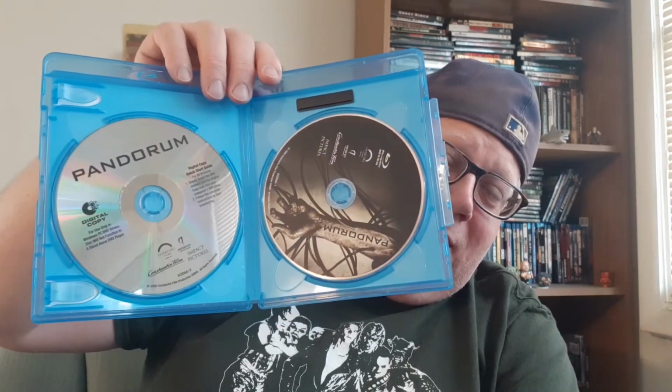Now I've seen this movie before, even though it doesn't look like it by me struggling with pronouncing the title of the film. Pandorum. Pandorum. Oh my gosh. See, this is what happens when you get old. Pandorum. So anyways, guys, this movie is a science fiction movie. If I can actually get back on topic here.